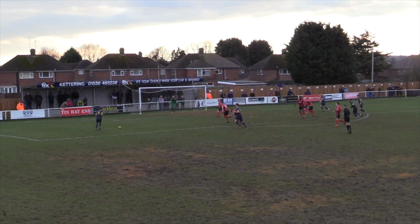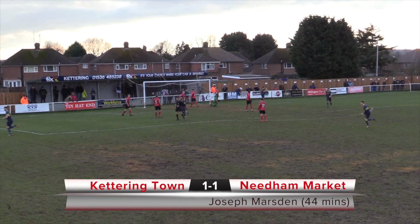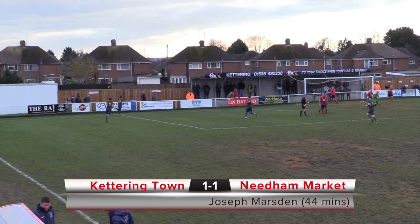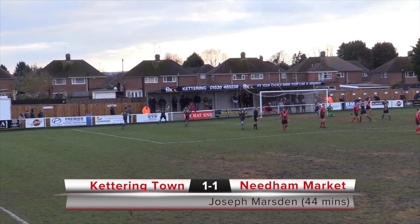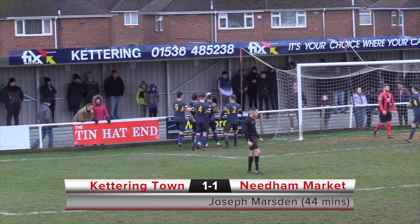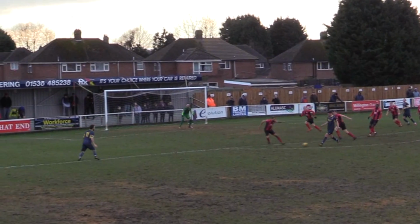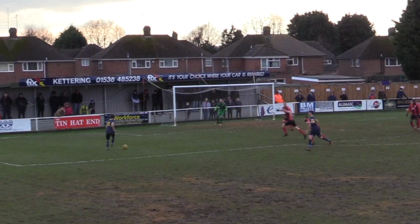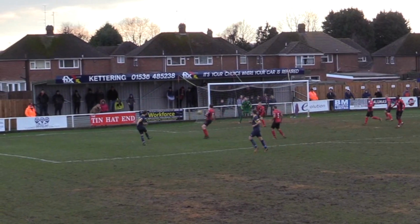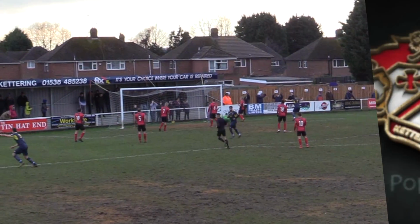Needham Market under pressure here. They've got Marsden puts one in. And Paul White again. And what a goal! Well, it's been coming. And leading goal scorer there, Marsden, takes advantage and plants the ball high and wide of the diving Paul White, who only moments before made a fantastic save in the same area. And unfortunately for Poppies fans, it's a 1-1.